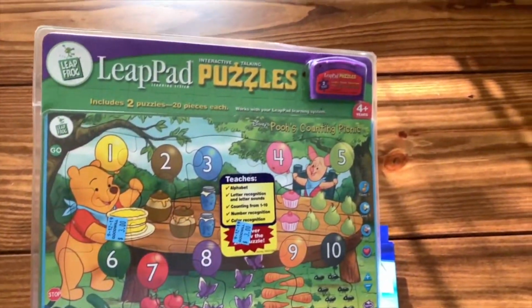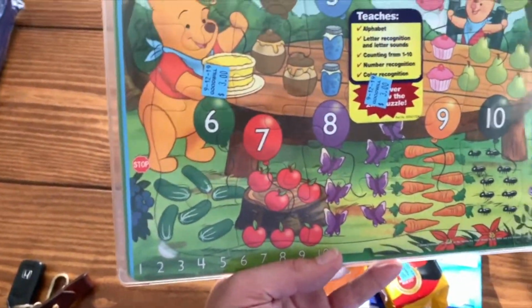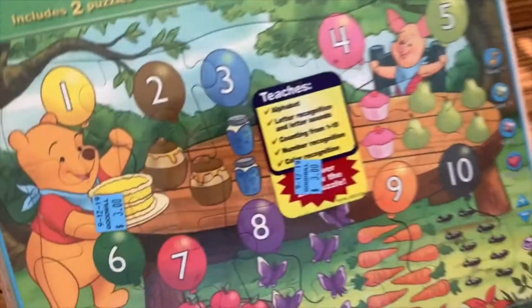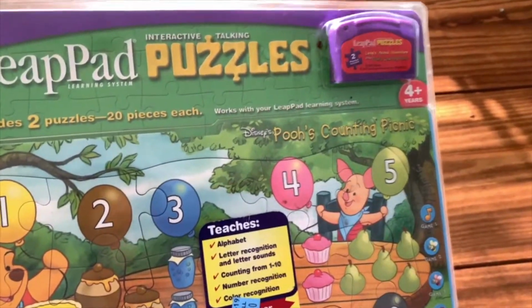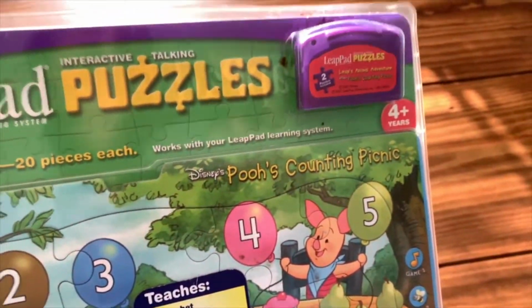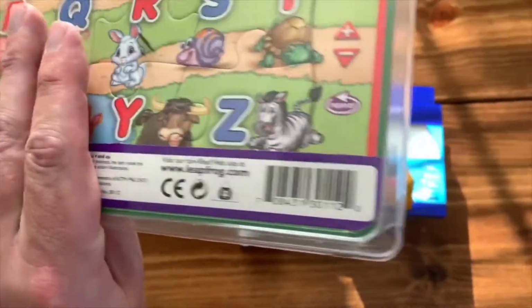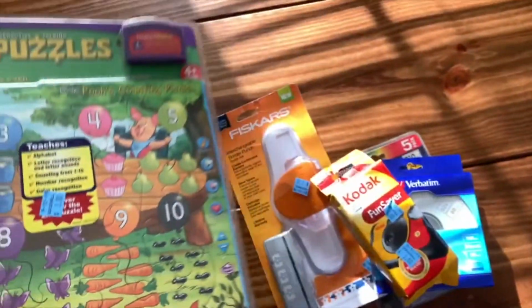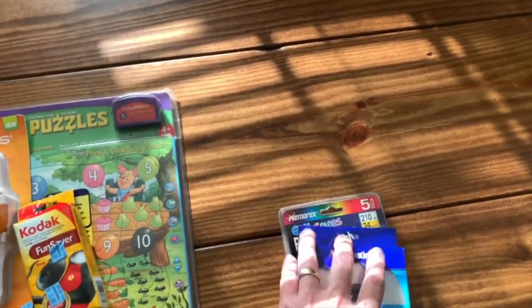Finally, this Leapfrog puzzles thing, it comes with the game, and I thought that this was gonna be restricted, believe it or not, because it's got some Disney characters in there. This was $3. It's got Winnie the Pooh and Piglet. It's Disney's Pooh's Counting Picnic. The game, still in its original package. This is sellable, and this goes for about 25 bucks. So after fees, I'll probably make 18 or 20. Maybe a little bit less.